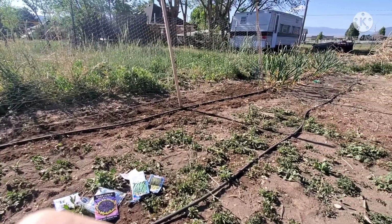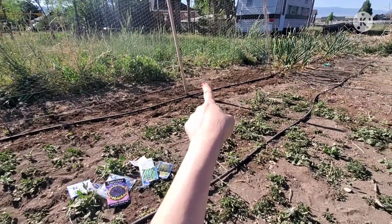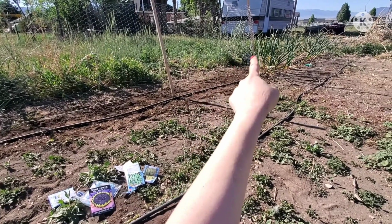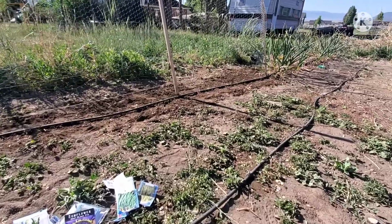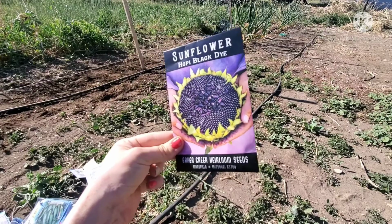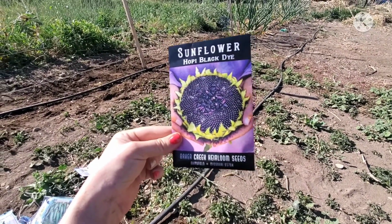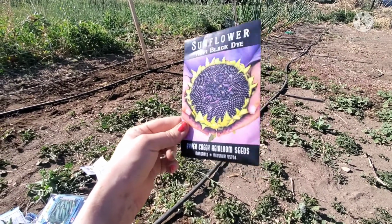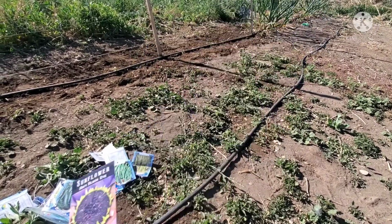Alright, so it's about 9 o'clock. I've just finished planting these pole beans. I didn't have enough pole beans to go all the way down, so on this side right here, I did some pole beans, and then I did 2 Hopi black dye sunflowers, so that's what these look like. I don't know if you can see that very well, but I decided to do 2 of these. These need to be planted 18 to 24 inches apart, so I only did 2.